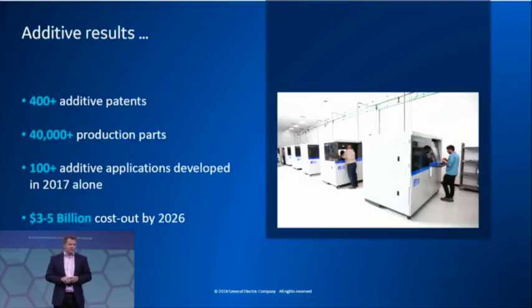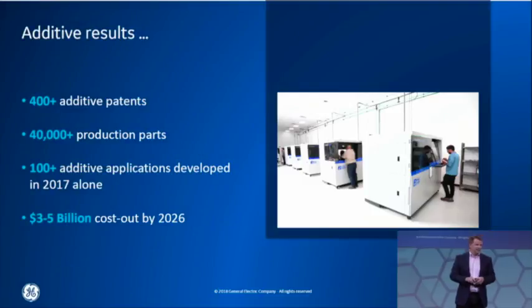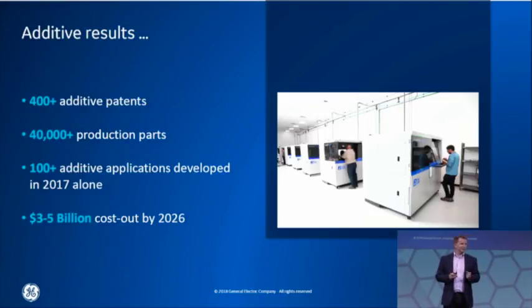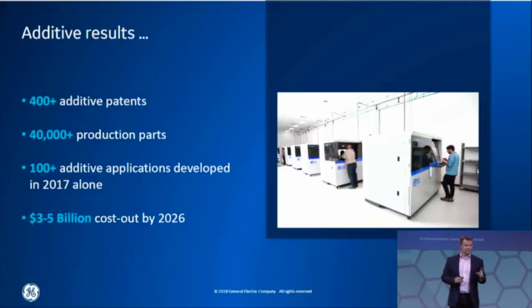So as we formed GE Additive, we brought into that, fortunately, a very strong heritage of 3D printing, some of which I just described to you. We had over 400 patents around additive. We had 40,000 production parts that we had 3D printed and were in production in the field. But frankly, most of that was in aviation. Some of that was in power, some in oil and gas, a little bit in healthcare, but we weren't sure that all of that would spread across all of GE.